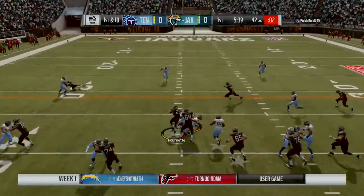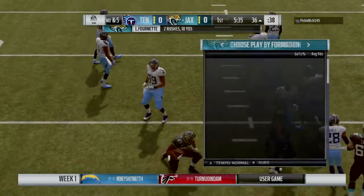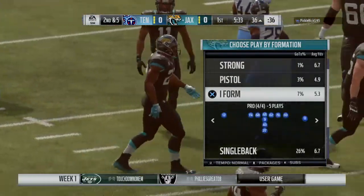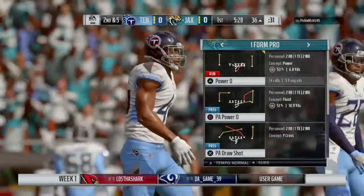Fournette, a first down carry. And able to push his way forward here for a good little gain. Miles Jack there to make the tackle. A quick burst there, and he nicely bit off a pretty decent gain.